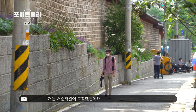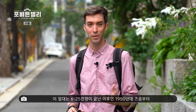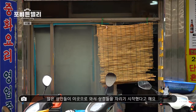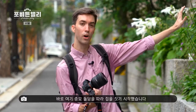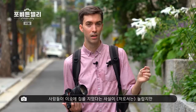Today we're here along Fontsuragio. The street's very famous for being the area where patrolmen during the Joseon dynasty would walk along here and make sure that everything was safe. The neighborhood became famous in the 1950s when a lot of merchants after the Korean War would come here to set up their shops. People would begin to move and they would build their houses along this wall right here, to Jongmyo Shrine.